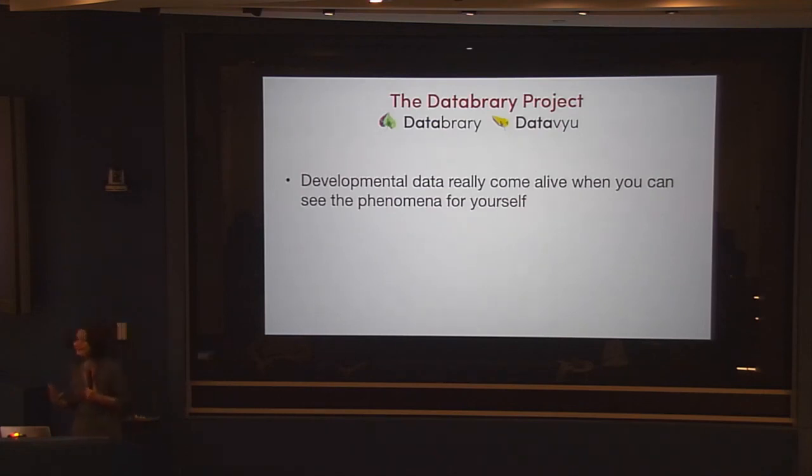I hope you could see from the talk that these ideas about movement really come alive when you can see the videos. It's one thing for me to tell you that novice walkers go over the edge of a cliff. It's another thing for you to see it for yourself. And that's true for any ideas that you'll hear from any developmental scientist. Developmental data really come alive when you can see the phenomena for yourself. And science benefits from having many sets of eyes on the problem.